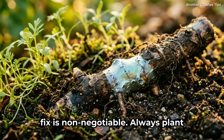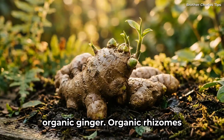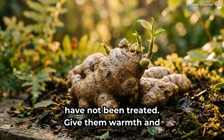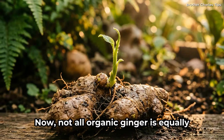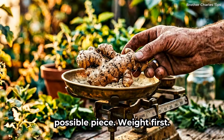The fix is non-negotiable. Always plant organic ginger. Organic rhizomes have not been treated. Give them warmth and good soil, and they wake up fast. Now, not all organic ginger is equally good. Here is how to pick the best possible piece.